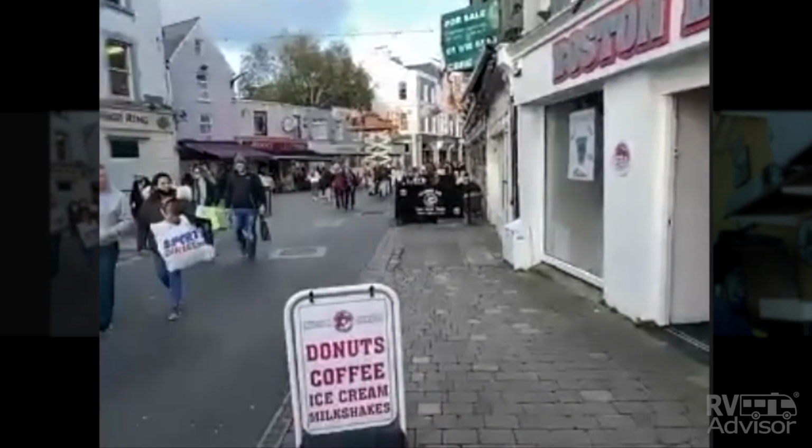So right. No, I see the donut shop, and I see the barber shop, and of course the bar. And it's funny to see how they've adapted over the years. But I mean, it's nice.